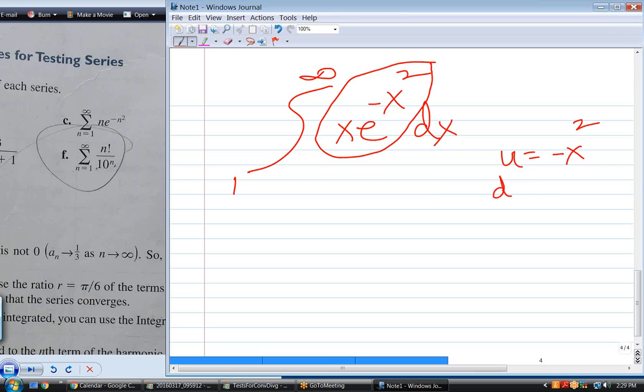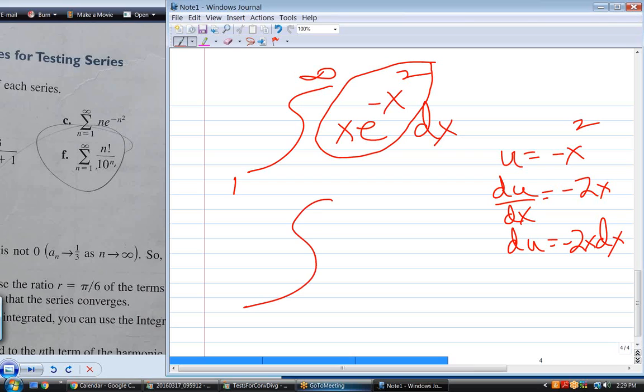Notice that du/dx would be equal to minus 2x, which makes du equal minus 2x dx. And now I can turn it into an integral in u. I don't have a minus 2 in front of that, but I can take care of that. I'll put a minus 2 in front of that and a minus 1/2 out there. Now I didn't change anything.